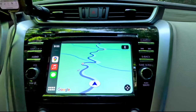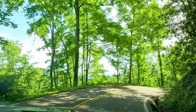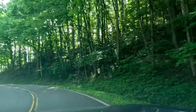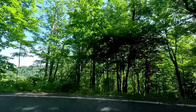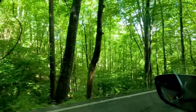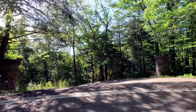Check out the road on the map. It's a little twisty-turny. View out through the trees there. That's interesting. There's a little road that splits off here, and it's got little castle crenellations around it.